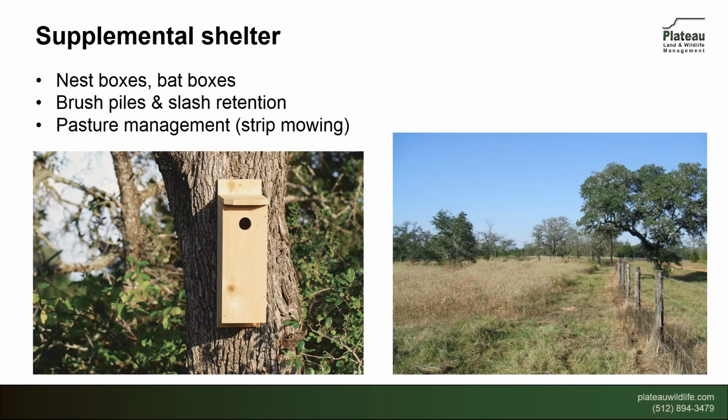There's also the brush piles and slash retention. I mentioned earlier with the habitat control, you're doing brush management. You're doing the brush management work. Now you have all this slash laying around. Pile it up and make some brush piles, and that can double as supplemental shelter.